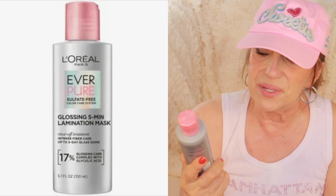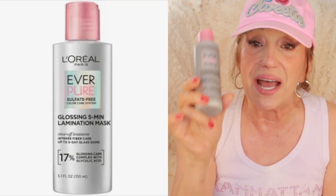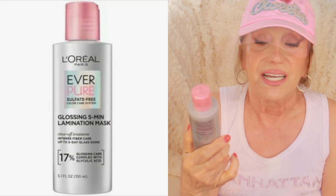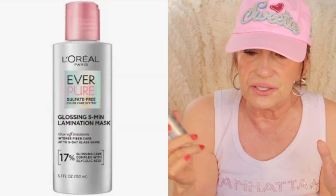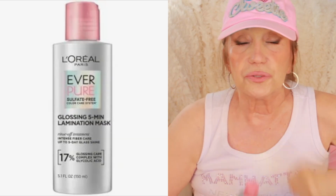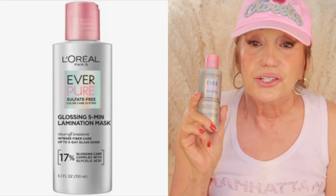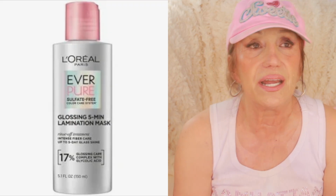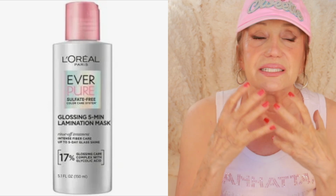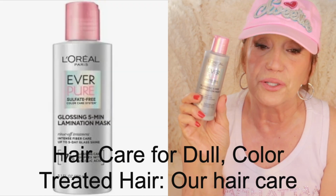So run. Also, this L'Oreal Ever Pure Glossing 5-minute Lamination Mask. I don't even remember why I bought it, but it is fabulous. You wash and rinse out your hair, and then you put this on. Clip it up, wash your body, do whatever you want to do for 5 minutes in the shower, and then you rinse this off. And your hair, it's silky, it's beautiful. It's absolutely beautiful. I absolutely approve of this.